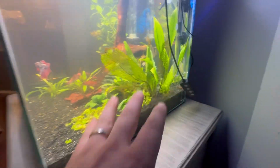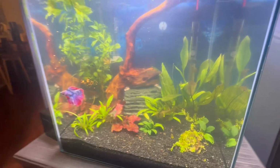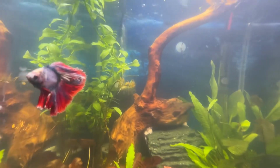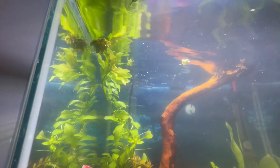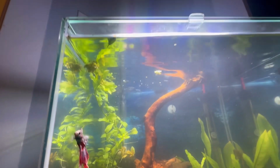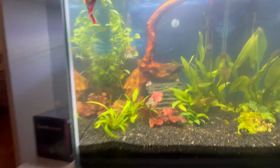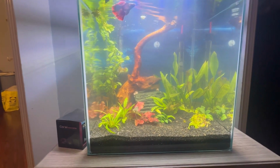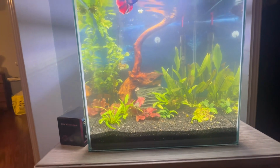Planted a couple sprites everywhere. Sprites are one of the easiest plants to grow, so that's why I bought them. And then of course I got a few leaflings, as you call them, on the top of the water until they grab roots so I can plant some more. But I would say give it about one or two months, and this tank is going to have a lot of plants, which I'll be trimming because they're going to be overgrowing the tank.